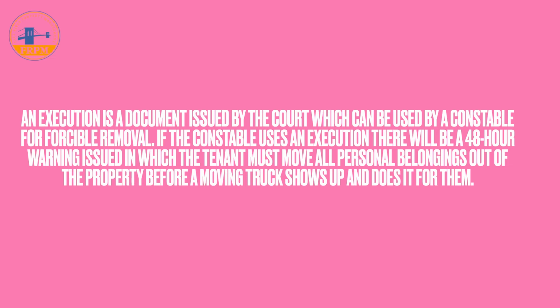If the constable uses an execution, there'll be a 48-hour warning issued in which the tenant must move all personal belongings out of the property before a moving truck shows up and does it for them. In this case, the landlord has certain obligations. They must pay for the moving company to get all the belongings out, and they also have to pay for storage for up to 6 months for the belongings.